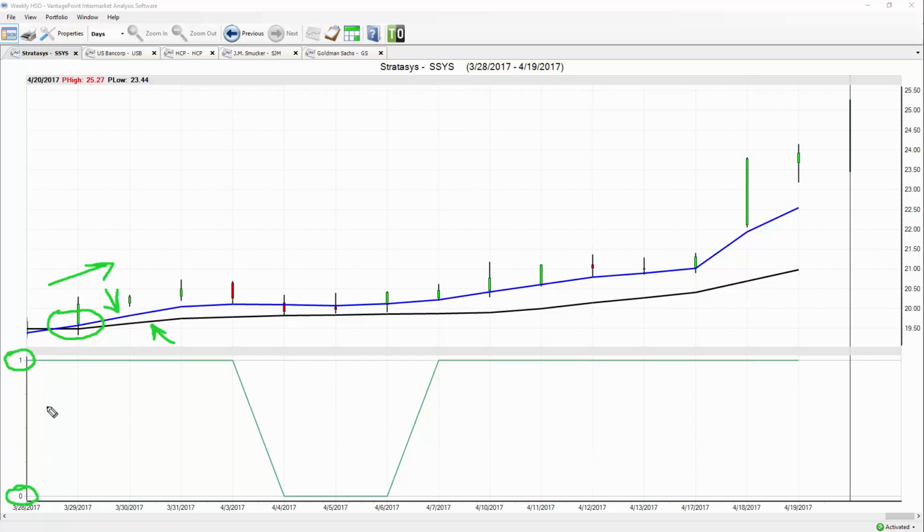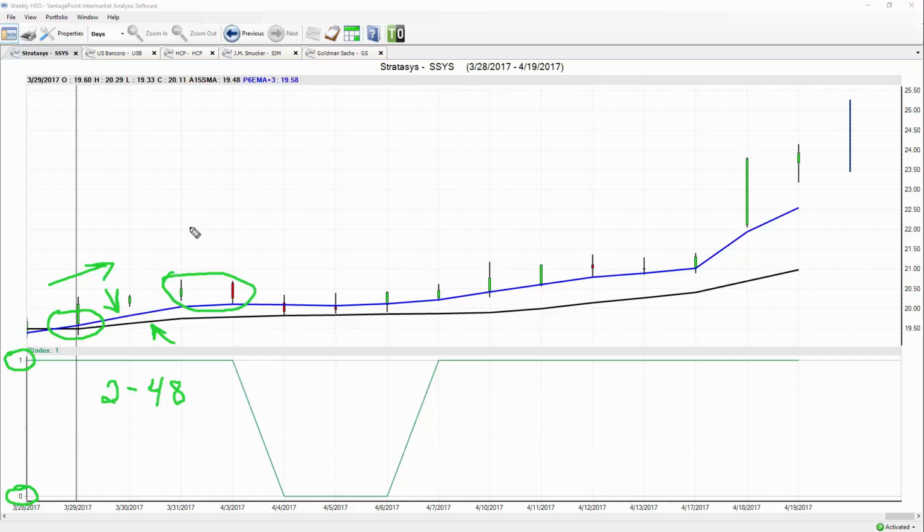Now, in addition to that, you're going to notice we have this 1 and 0 at the bottom of this indicator here. This indicator at the bottom of the chart is the predicted neural index, and it also utilizes the artificial intelligence and neural networks of the software. But this indicator is really a 2-day or 48-hour indicator. So it's really looking 2 candles, essentially 48 hours ahead, at very short-term strength or weakness in the market, so you can understand what to expect as a trader.